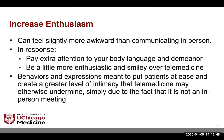A good piece of web-side manner is also to increase enthusiasm. So while it can feel more awkward to communicate through the computer than in person, it is still possible. If anybody's ever watched TV or seen a TV show being filmed, everything is done over the top, because when it comes through the camera, everything feels a little bit more muted.